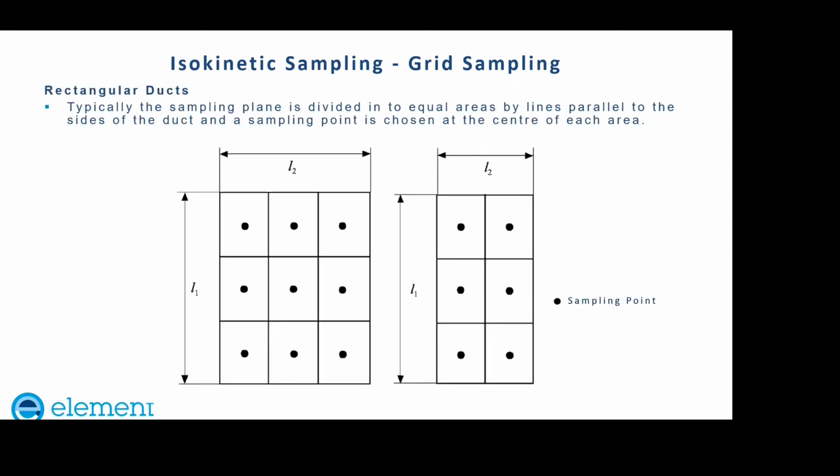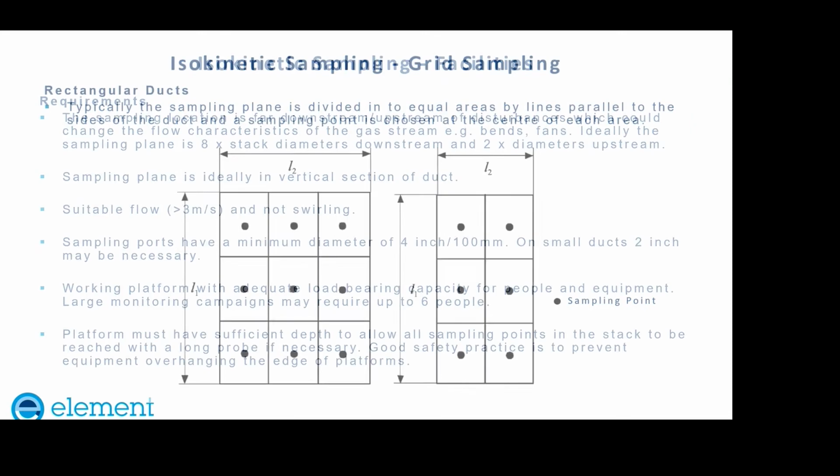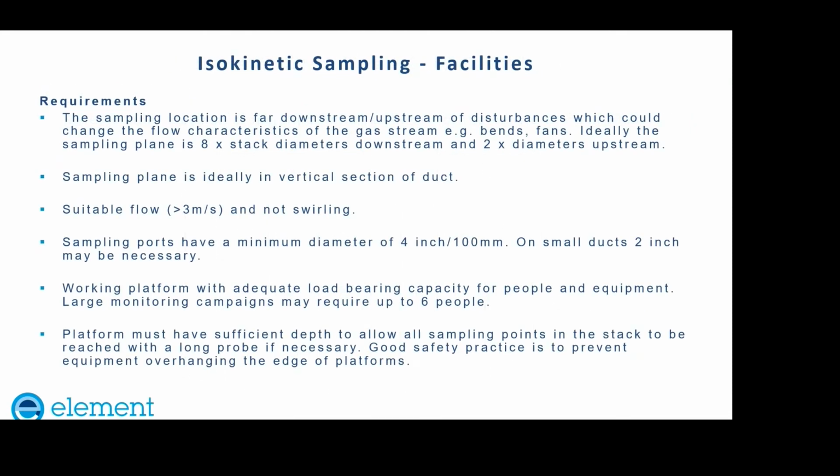Occasionally we get rectangular, not exactly stacks, but ducts. Then again, it's very important that we are doing multiple sampling in various defined locations so that we can calculate that we are taking an isokinetic sample to ensure that the results that we produce are valid. Again, all of this sort of stuff has to be looked at prior to any major stack emission monitoring program.